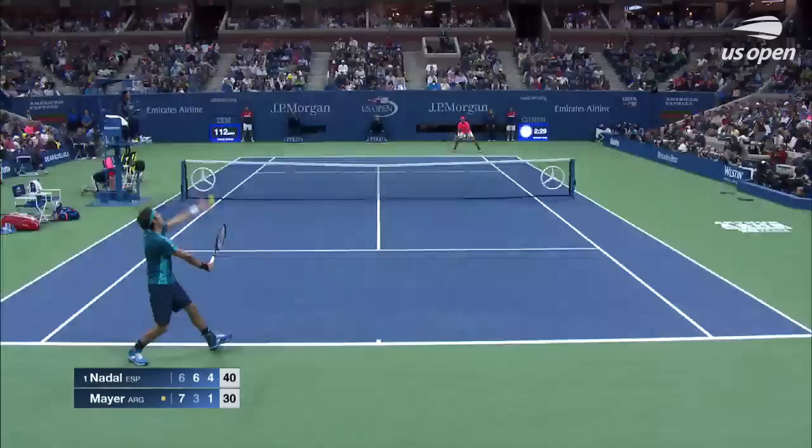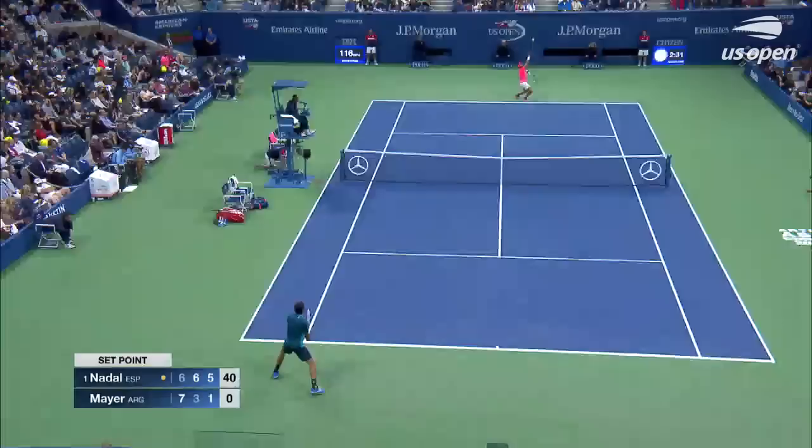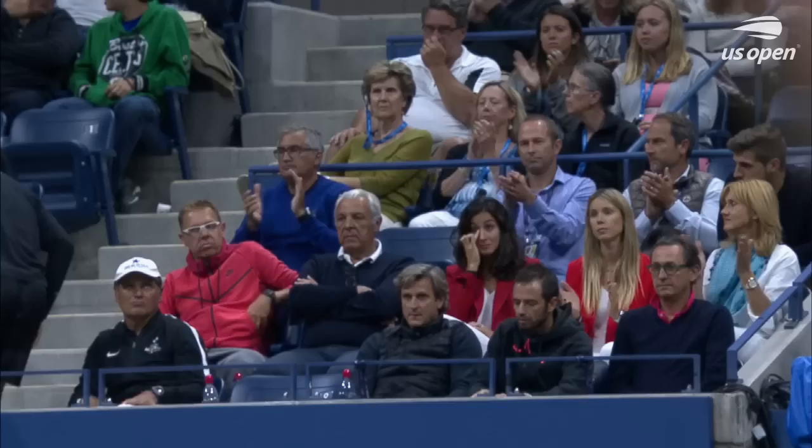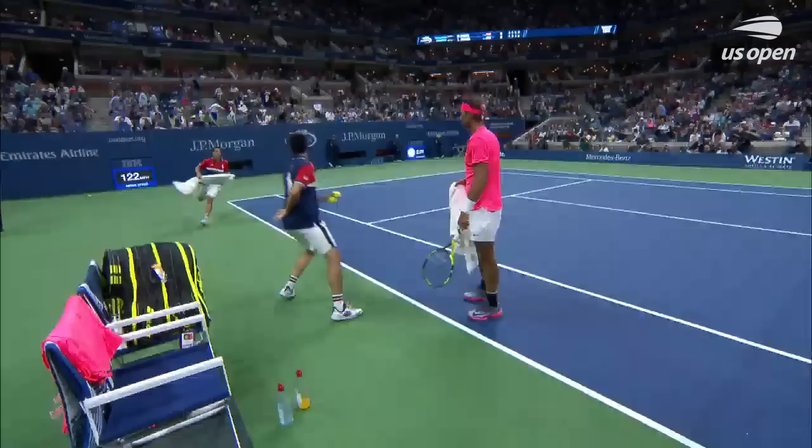Again, Nadal. And on the double fault, Meyer frustrated, tosses the racket. To one. Big moments finally came through. Game. And that's it. And Nadal grabs that third set 6-1. He is up 2-1. Nadal is up 2-1 at Arthur Ashe Stadium.